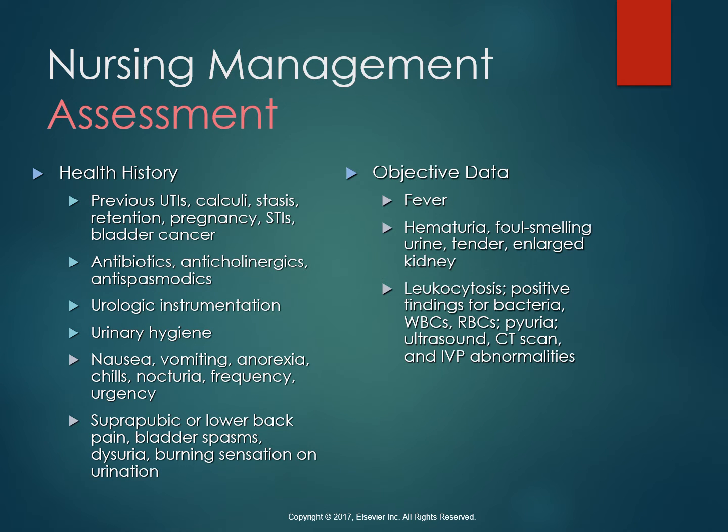So how we assess patients, we need a combination of subjective and objective data, and these are outlined on table 45.5, on page 1037 in your text. But first we want to look at a health history. Do they have previous urinary tract infections or other issues with the urinary system that could lead to pyelonephritis, like calculi, kidney stones, urinary stones? Do they take antibiotics? Do they have recent instrumentation or Foley catheter use?